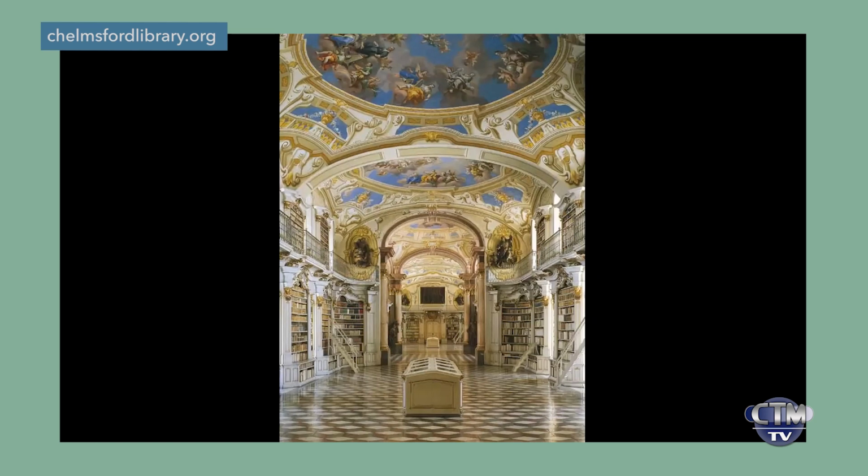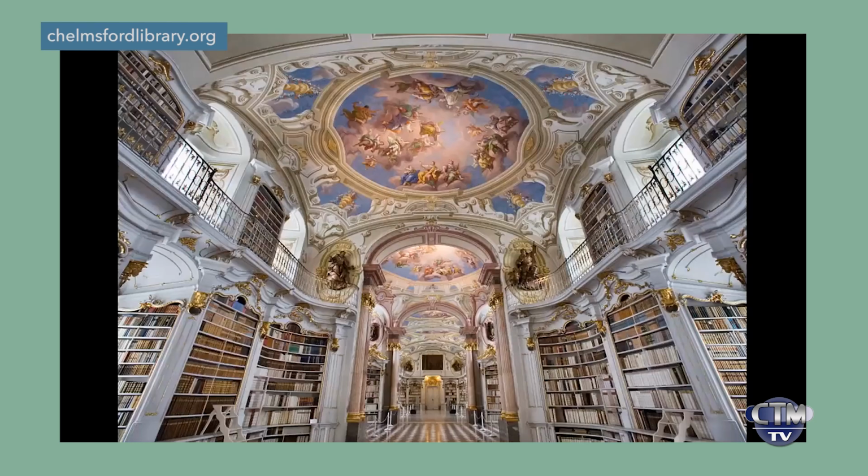Here's just another view of that same space. Who wouldn't want to spend the entire day there, unless you really don't like this period of art? It might not be your cup of tea, but it is, once again, a really romantic take on library structure in general. And it certainly does a great job of integrating the arts here.